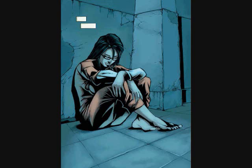Pencils are by Ricardo Asnaya. Letters are by Jim Campbell. Colors are by Wesley Wong. And it's all edited by Matt Rogers. And yeah, this issue takes up right where the last issue left off.